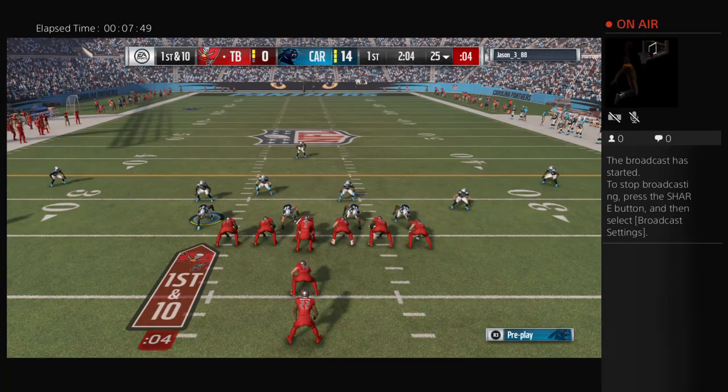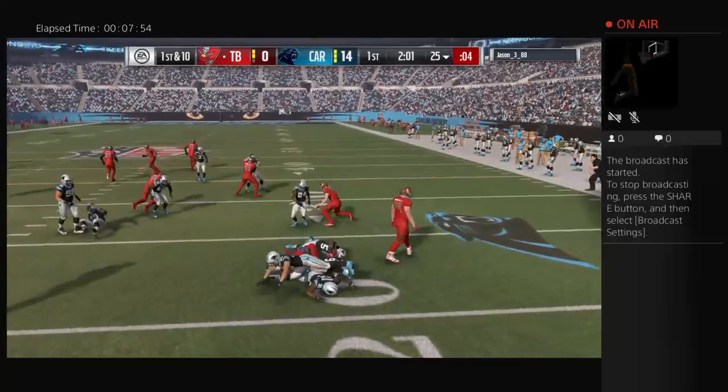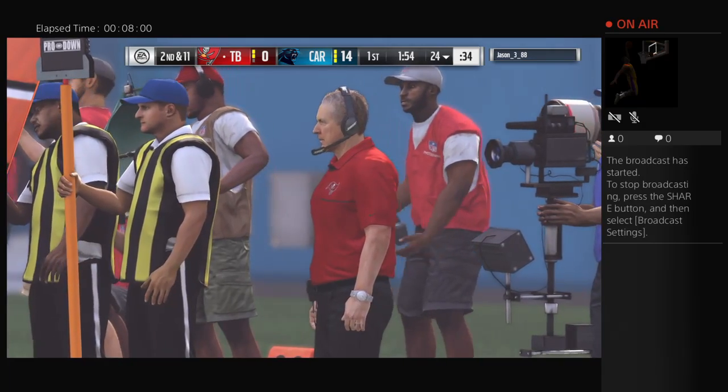They come out here in the eye. Here's Martin as they begin on the ground. And he will lose yardage and be backed up to the 24. It's a loss of a yard there, and now second down.